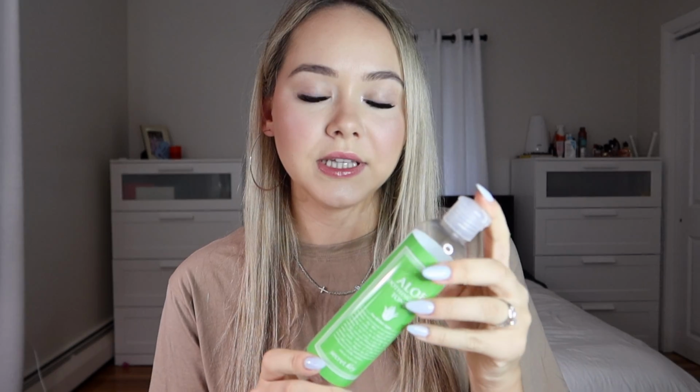This toner doesn't really have a smell. If anything, it's a very gentle, mild aloe scent, and I really liked this. I feel like it really did soothe my skin. I would wash my face, or in the mornings I would just splash a little bit of water and use this. I really like it. I didn't notice that my skin was reacting to it in any way. I didn't feel more oily or dry or anything like that, and I would definitely repurchase it for the price.